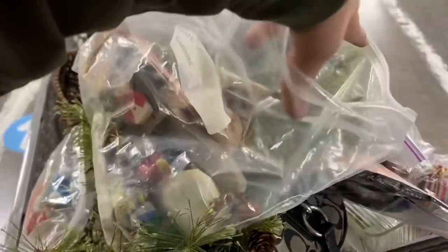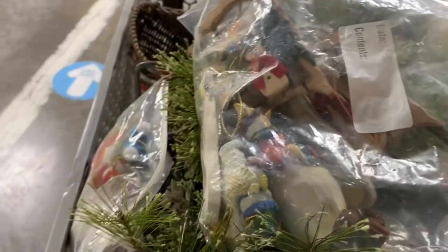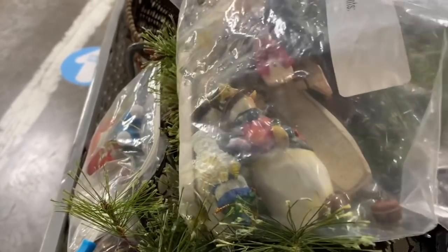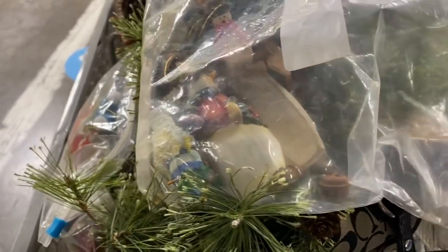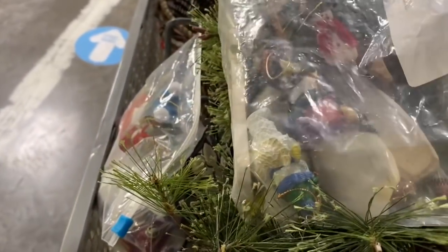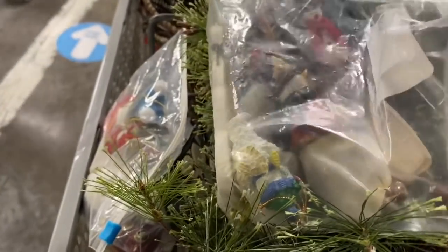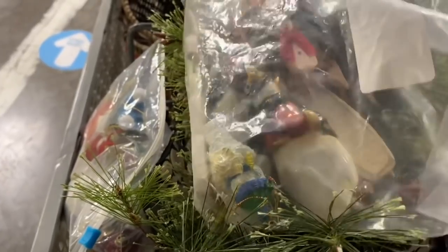Okay, while I'm waiting for the next bin to arrive, I'm gonna start going through these bags because I know I don't wanna take it all, I don't think. These are adorable. We've got some, like a snowman bag. So clearly someone donated grandma's Christmas goodies and she had them pretty well organized.